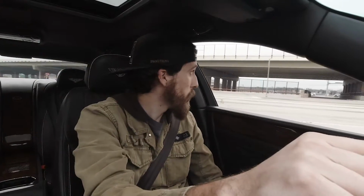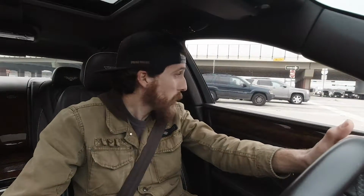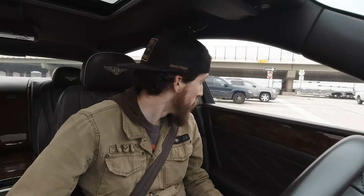I do have one complaint already about this car, and it's where the lever for the turn signals is. It's on the left side, except usually I'm used to having it higher up on the steering wheel, and this does not. It's a little bit lower, so I keep having to remind myself that it's not in the same spot as every other car in the world.